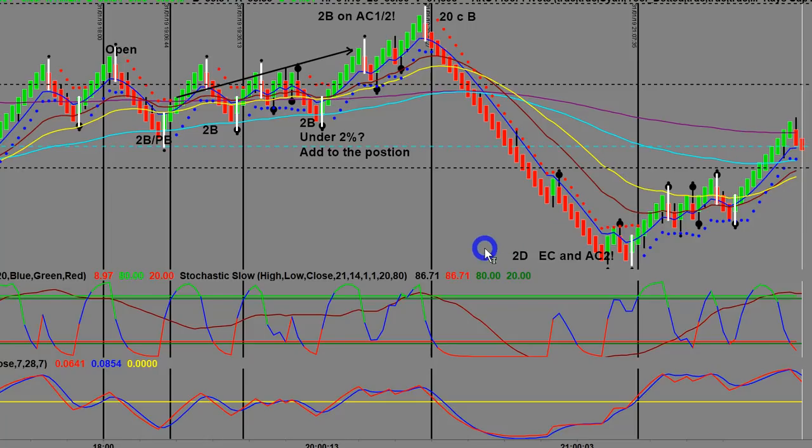This comes down, we then had a 2D. Now 2Ds are the best of the best when it comes to divergence trading, and you usually get these great extended moves. And I'll tell you what it is. See the 89 EMA? When you've got a 2D, that is our target. The 89 is the target, like a magnet with your 2Ds.